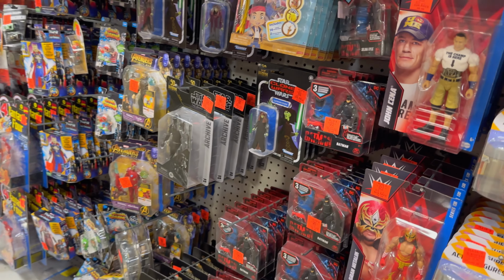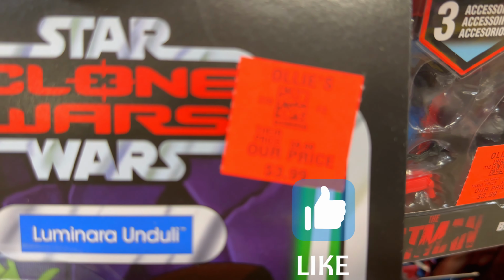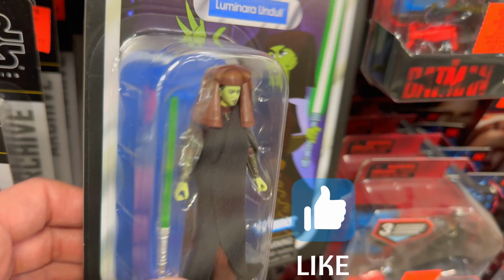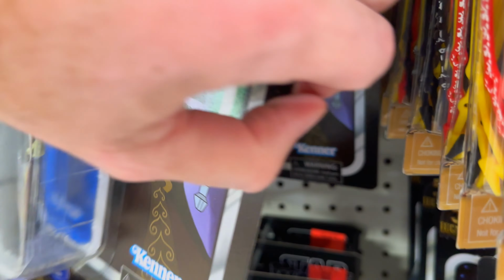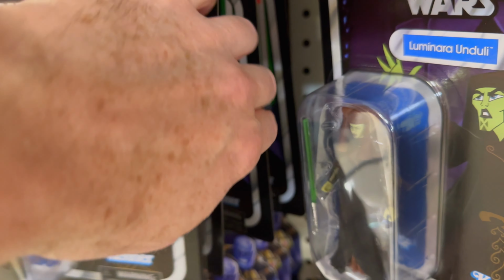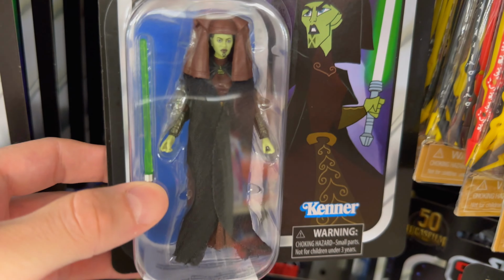More Death Troopers, and look, Clone Wars stuff here. Awesome. This is a steal. $4 for this. Wow. I think that's the only character they have. Maybe they have more here. I'm definitely going to get one of these for $4. Again, another Walmart exclusive that I never saw on the pegs at Walmart.